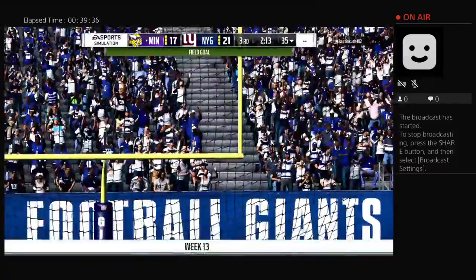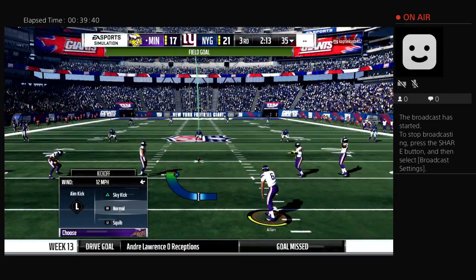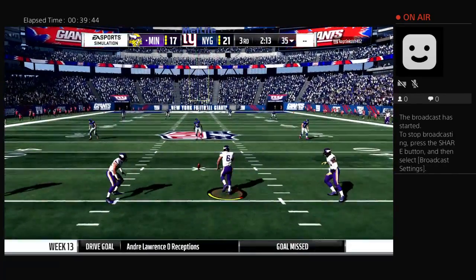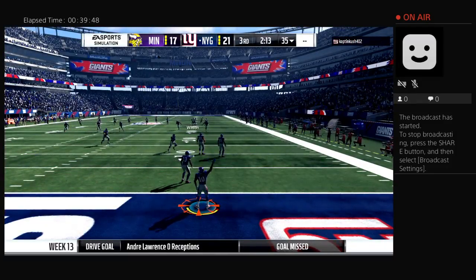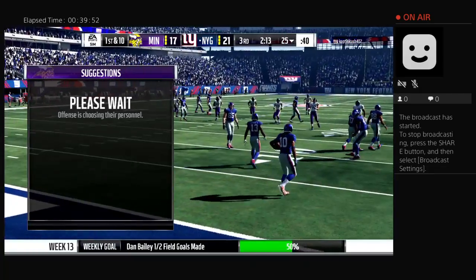And Bailey is able to knock it through. And the drive will wind up yielding 3. A decent drive there to start the third quarter. They only salvaged 3 out of it, but they do inch a bit closer. Yeah, still lots of time to go in this one. Take the points, move on, and let your defense try to get the ball back.